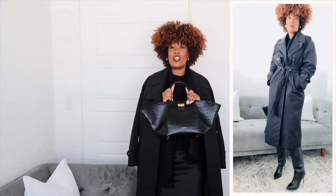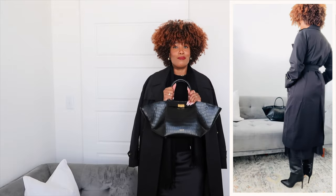And let's not forget the bag. Because it's fall, we're sticking to my black Demellier London croc leather bag. And I love it. This is all I'm gonna use all fall long. And this is the look. Très chic.